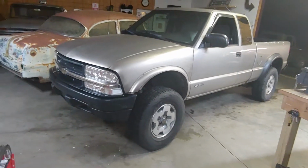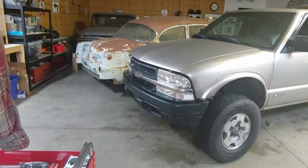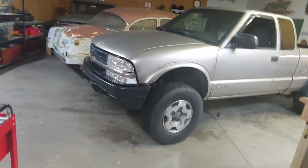Now, today we're going to be telling you about the 2002 Chevy S10 ZR2 that we have here in the shop. It's the shop truck mainly.